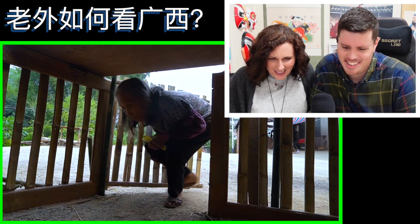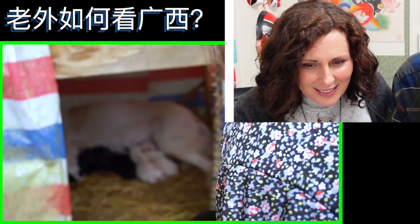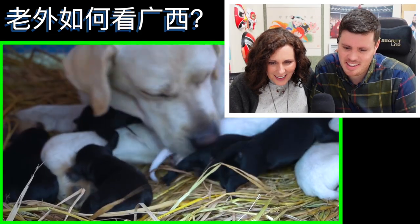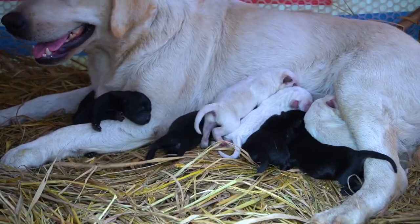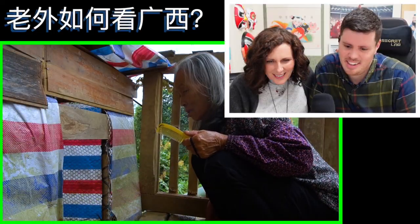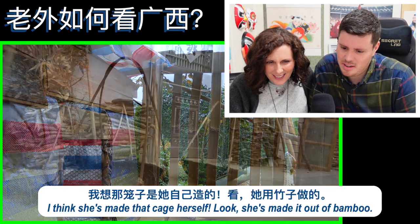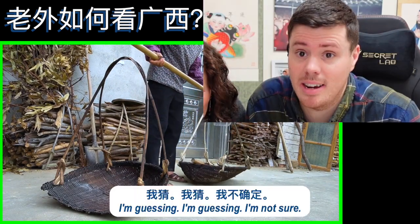Hello. Where's she going? I wish I could crouch down like that. Aww. Oh, look, some white, some dark puppies. I think she's made that cage herself. Look, she's made it out of bamboo. Wow. I'm guessing, I'm not sure.